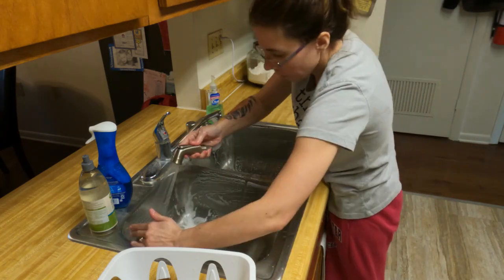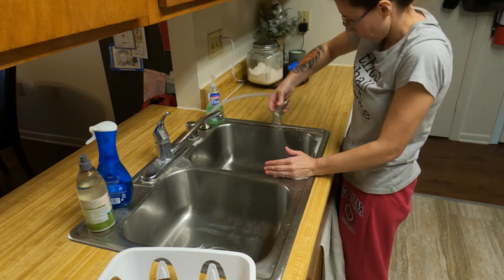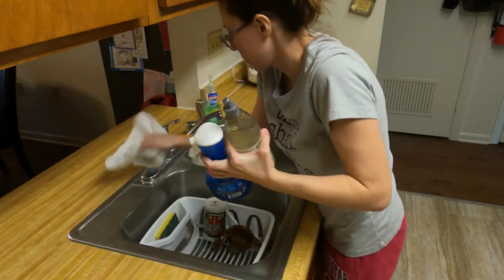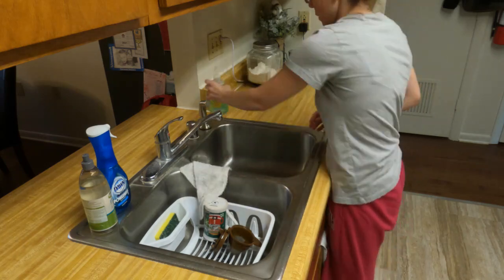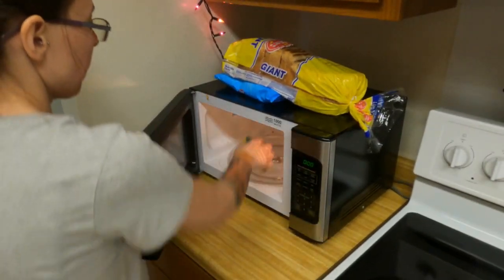Just get a rag or a sponge, soak it in water, microwave it for about a minute, and the steam will just loosen everything up. Then I'll stick my sponge in the dishwasher. It also sanitizes your sponge, but I'm freaked out by that, so I'll just put it in the dishwasher. We're going to do that and then head into the dining room after and get the table wiped off and get everything vacuumed.